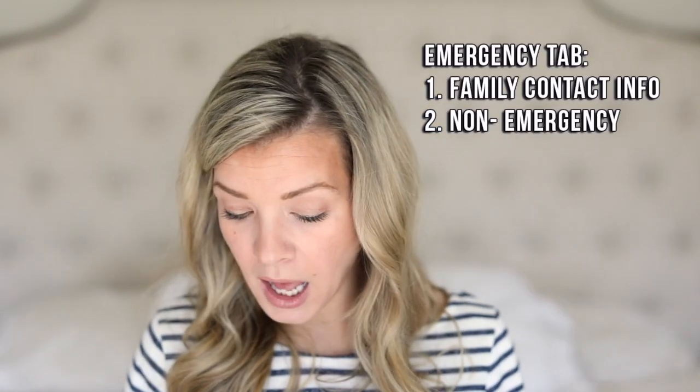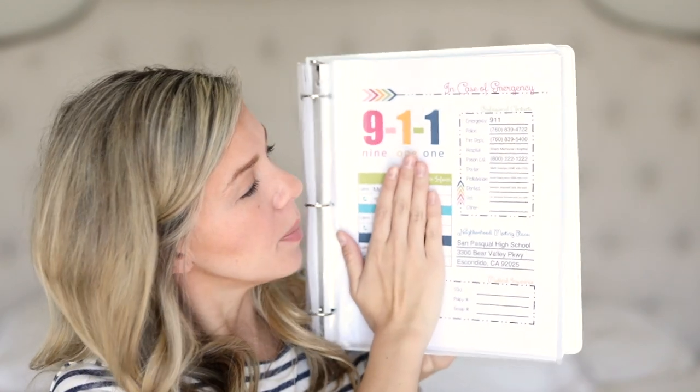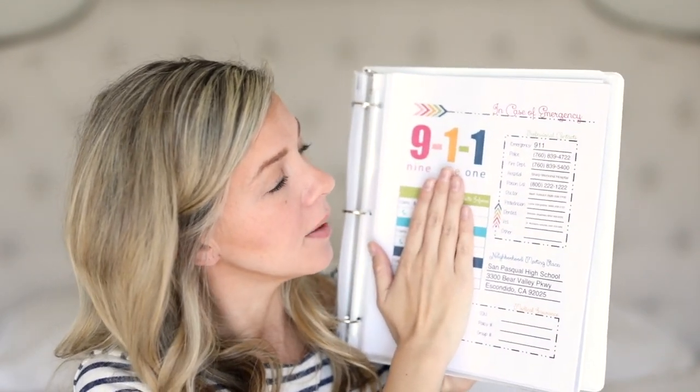She also suggests including, obviously, the emergency 911 phone number, but other emergency numbers such as the police, the fire department, your local hospital, gas, water, and electric in case there's a leak or you need it shut off or something's wrong. You also want to include the names, phone numbers, and addresses of all your doctors. So that could be your primary care doctor, your OBGYN, your children's pediatrician, as well as your vet. Those are kind of the general numbers, but this is ours.